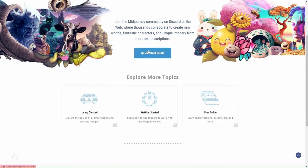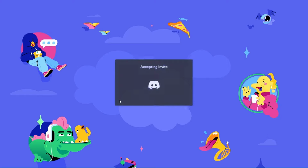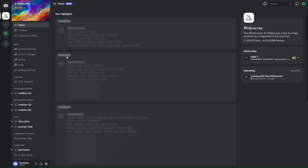So if you click into Quick Start Guide, it'll ask you to go onto the Midjourney Discord. What you might find though is when you click on this link, it might be broken, in which case all you need to do is go back into the discovery section and look for the Midjourney server.